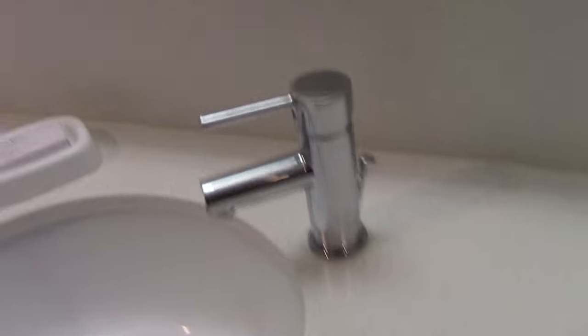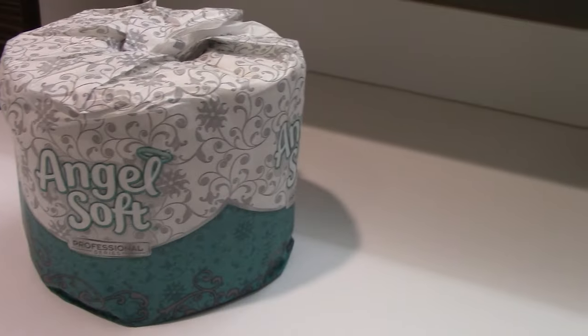Everybody knows that. This is the thing you pull here to stop up the drain. There is some corrosion, I notice, on the drain plug there, but if you care about that, I mean, really, that's nitpicking. I really am not concerned. And then on this side here, we have extra toilet paper, Angel Soft Professional Series. And there is a waste basket there.